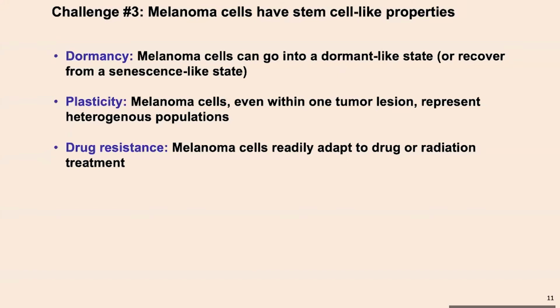So melanoma cells are plastic. That's basically what we have to live with. They can change their phenotype, and they are a heterogeneous population. And if you clone cells into single cells, expand them, they would regain some or even most of their heterogeneity over time. And then the tumor is notoriously drug resistant because it has an outstanding pumping system. Any drug that you give to the tumor cells, they're really good at pumping it out.